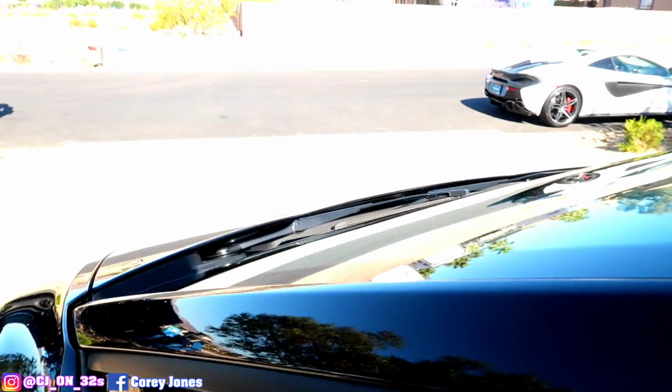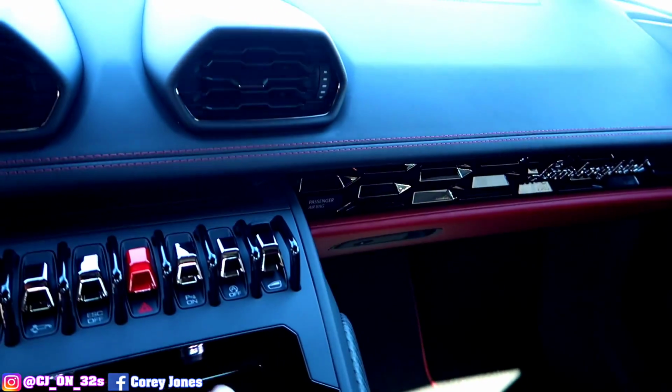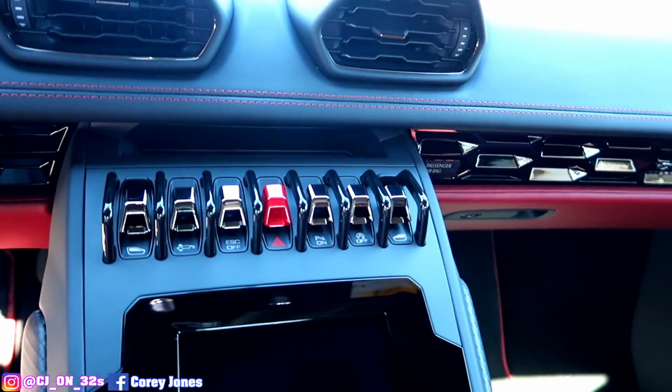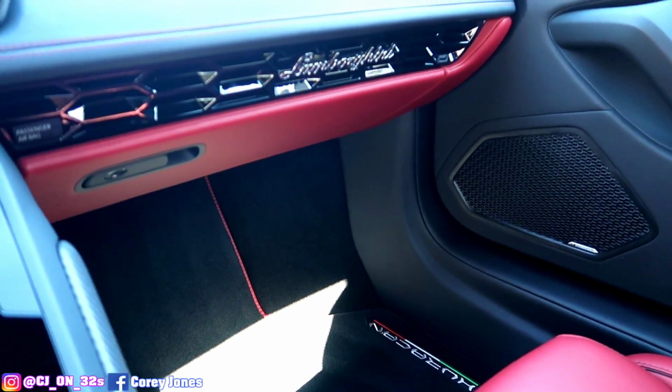Sit in this thing, you fall back in it too. Like, you definitely fall back in it. I don't know what these gauges are. I'm not gonna get up here, sit in here, and lie to y'all. I don't know what the gauges are, but it's comfortable too. I haven't sat on the passenger side. On the passenger side of the McLaren, my knees were touching.